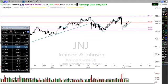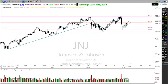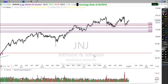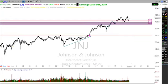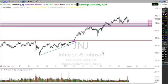I'm going to show you a chart here in J&J, and I'm going to go back to an old drawing here. This is something that I look for all the time. I'm always looking for those big resistance zones. Notice that J&J was held down here for years. Years. These are years down here. And then look what happened when it broke out.